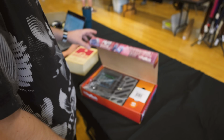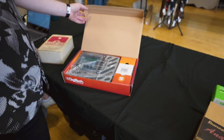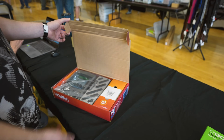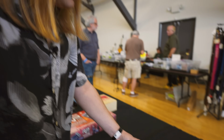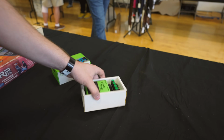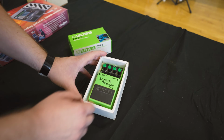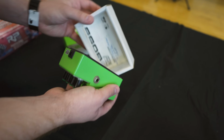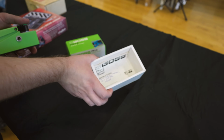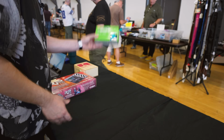This is a Digitech RP250. It's pretty minty, so I'm sure someone will love it. So here we got a Boss PH2 in the box, but unfortunately this one's currently not working or it's having some issues. So we're gonna have to take a look and see if we can figure out what's going on. But it comes in the box. Got the paperwork, there's a little bit of writing on there, but here you have it. Hopefully an easy fix, because this is a cool pedal.